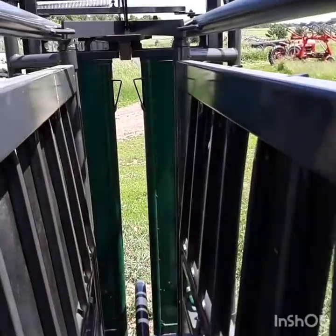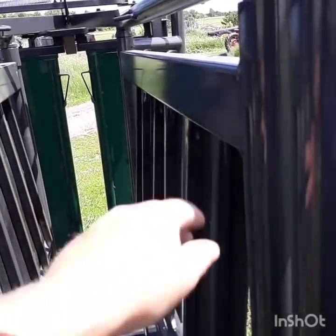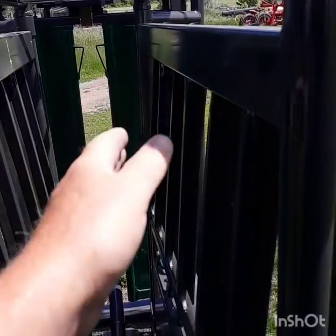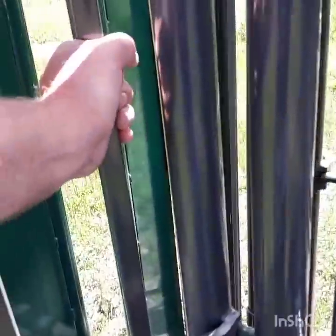You notice the doors themselves are parallel. They don't come and then taper. So if you didn't have the bar in for whatever reason, with tapered doors, an animal goes down, right on her throat, game over, she's dead. Doing vaccinations, simply lift, rotate, look at the area you have to be working on the neck area.